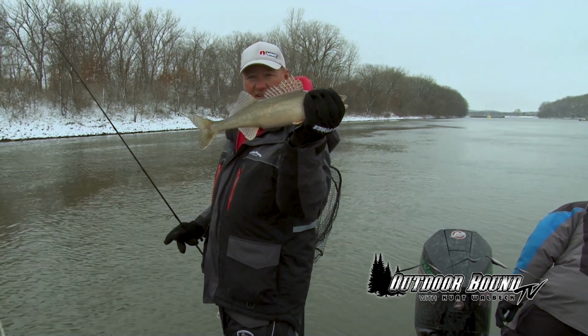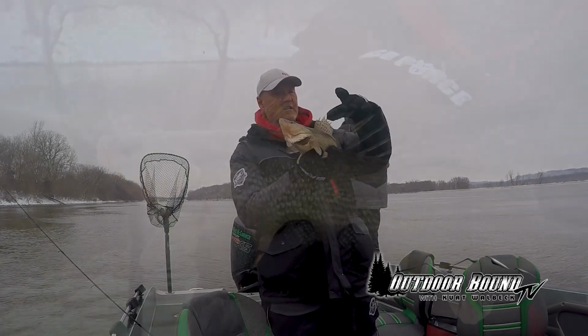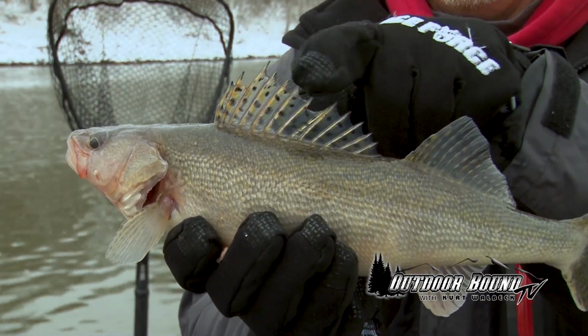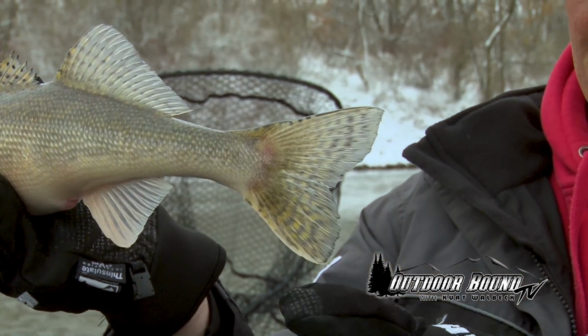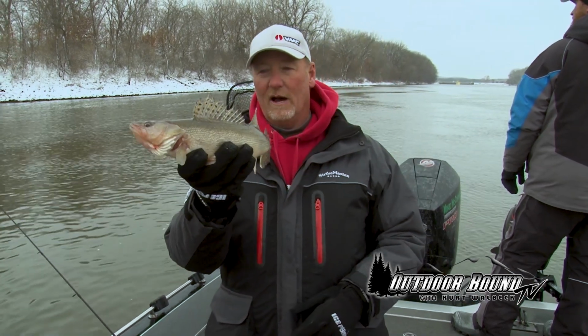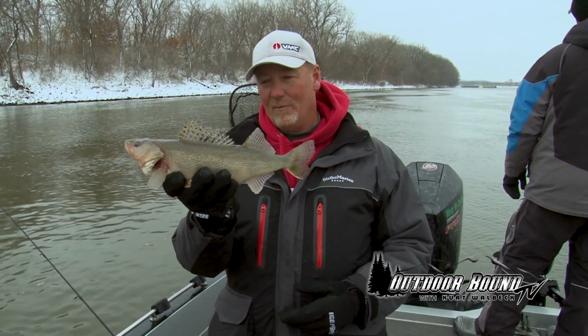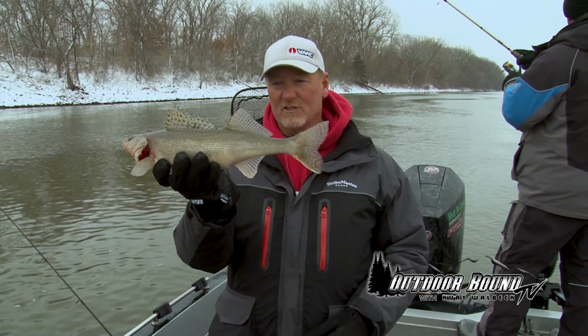Mississippi River sauger. So let me show you a little bit of the difference between the walleye and the sauger. You can see the sauger has a spotted fin on top here. You don't have the typical white spot on the tail either on a sauger, and a little different coloring on them. So this time of year it's a little bit hard to tell, but that's how you can spot a sauger versus a walleye.